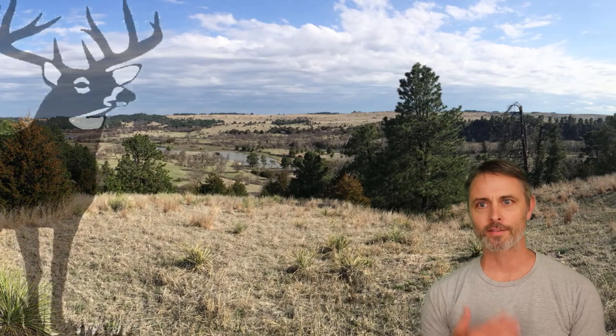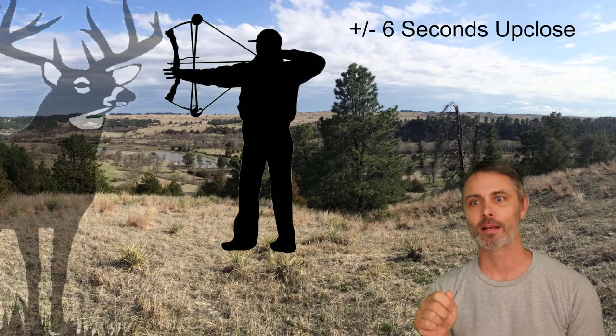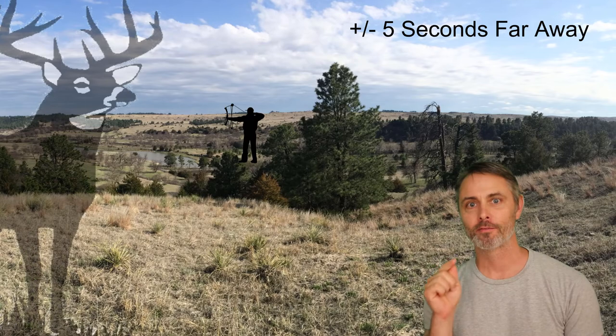How this will work is after I fade out, I'll let the camo patterns do their work. Each one will be displayed for about 6 seconds up close and then about 5 seconds far away. Feel free to pause, back up, and make notes of the time that the camo patterns are displayed so that you can jump around and compare brands and patterns that you like the most. Let's begin.